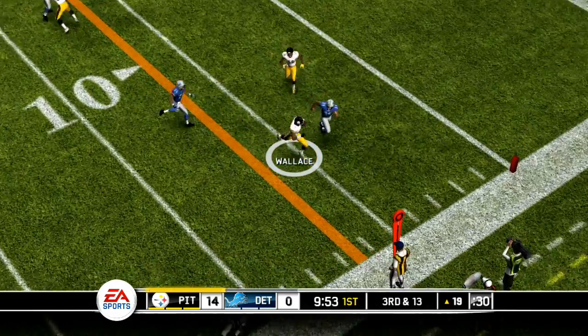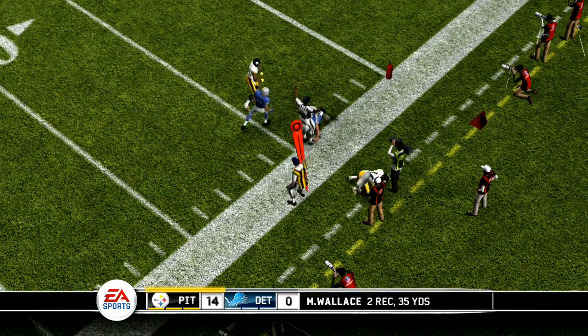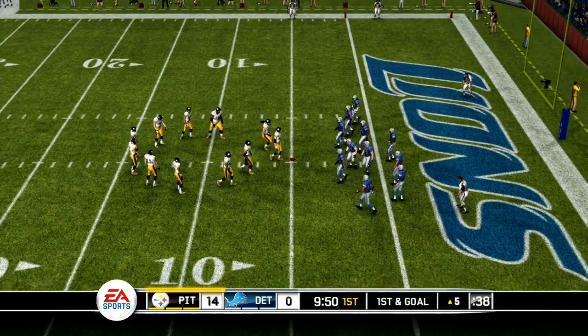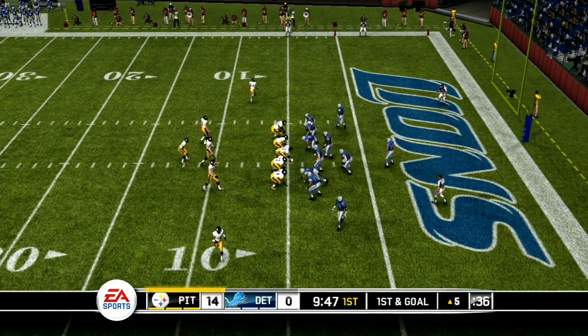Passes it out. He makes another reception on the drive. The Steelers are having some success getting the ball down the field on this drive. This offense is clicking.